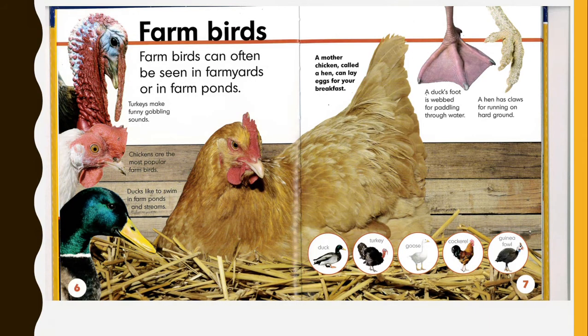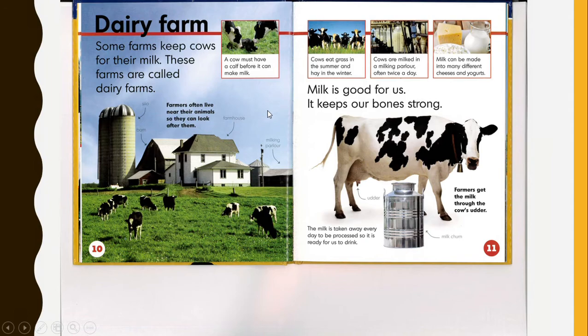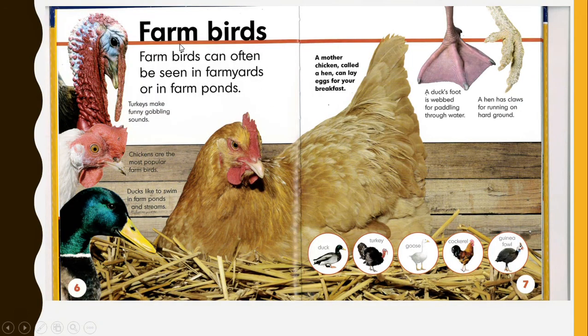Farm birds. Well, we can tell these are all birds because they've got some of the bird features that we've looked at before. They've all got beaks and they've all got wings. Farm birds. Farm birds can often be seen in farmyards or in farm ponds.